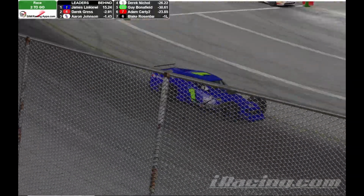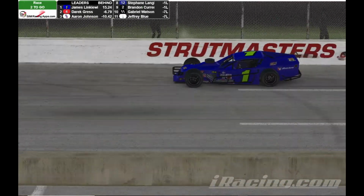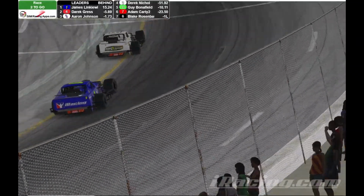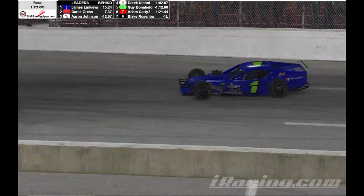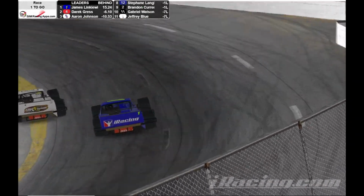James Linkowitz running a nice smooth race, doing a great job at South Boston as he closes in on the lapped car of Jeffrey Blue. Linkowitz is going to bring the car off the turn now down the front straightaway. They'll take the white flag this time by James Linkowitz. Going to take the white flag. He's trying to find his way around the 8 of Jeffrey Blue.